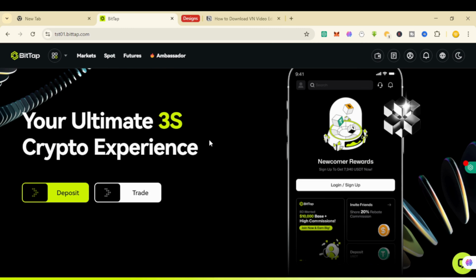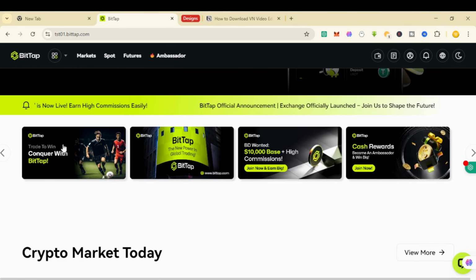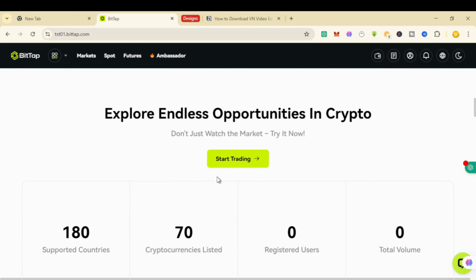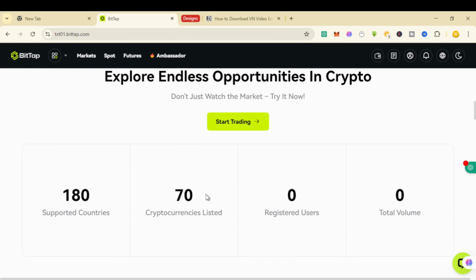Okay guys, this is the official website for Bittap. Different features here, market, spot features, and also payments. They're very similar to the mobile app. Then you can toggle if you want the dark view or the light view. Okay, so obviously this is the crypto market today. You have icons if you want to trade any of the cryptos, and there are obviously endless opportunities you can play around with on this platform.